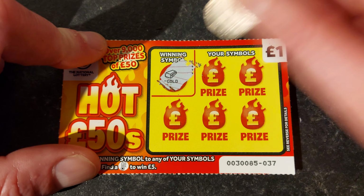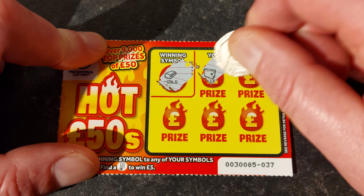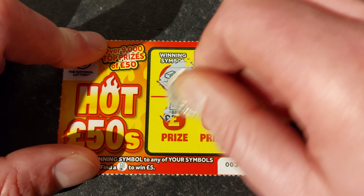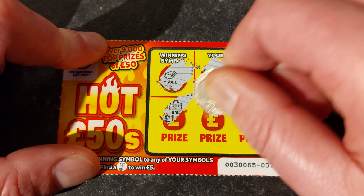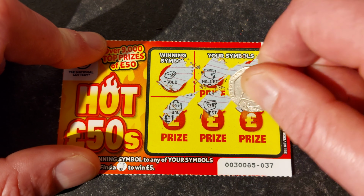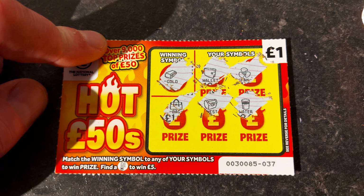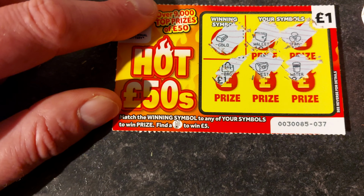So our lucky symbol is a gold bar. We've got a wallet. We've got a fan. Nice cheeky little symbol there. A bag. A chest. And water. No good. We didn't find the thermometer symbol. So those two are down.